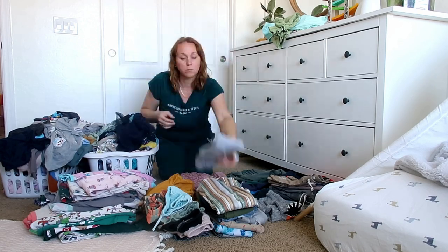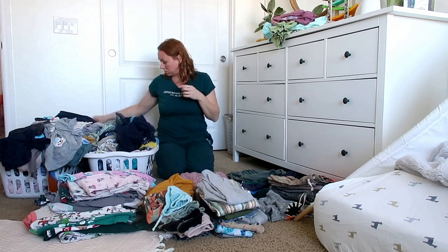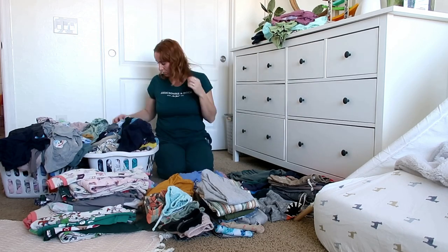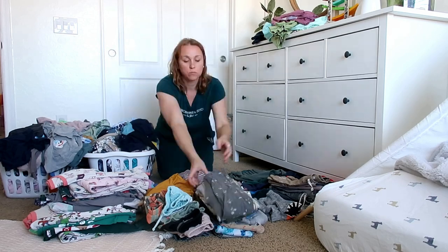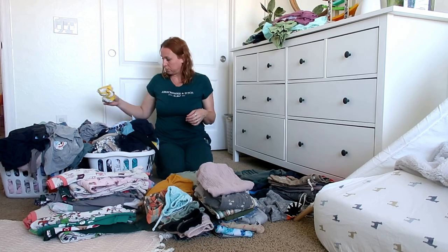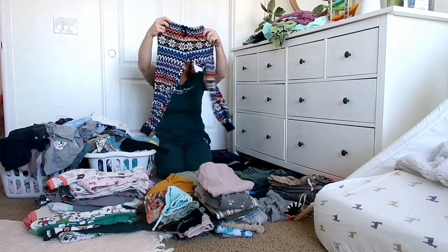And now that that has come to a close, I knew it was going to be a lot of stuff that I needed to kind of pull out of here. So I put it off and put it off just trying to get every last little bit of wear out of the clothes that I could, and now it's time to just do a big purge of the clothing.